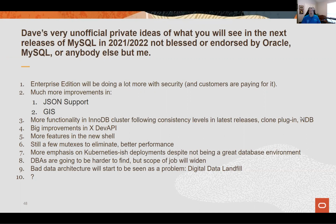By the way, I think DBAs are going to be harder to find, but the scope of their job is going to widen. In a lot of markets, I get requests, hey, do you know any DBAs in this market because I'm looking to hire?